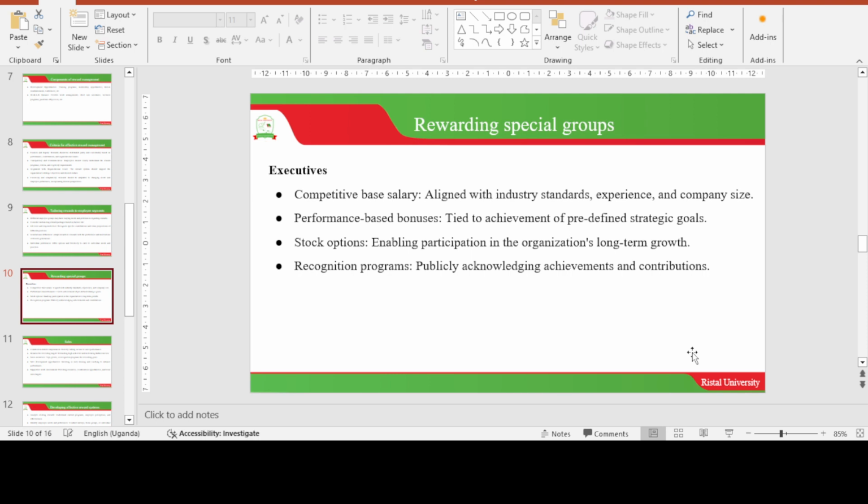We are talking about hospitals. If you're working in a private hospital, which has maybe a CEO, a managing director, etc., you need to also recognize them. The fact that they are the owner doesn't mean they don't deserve to be recognized. So you need to also recognize them.